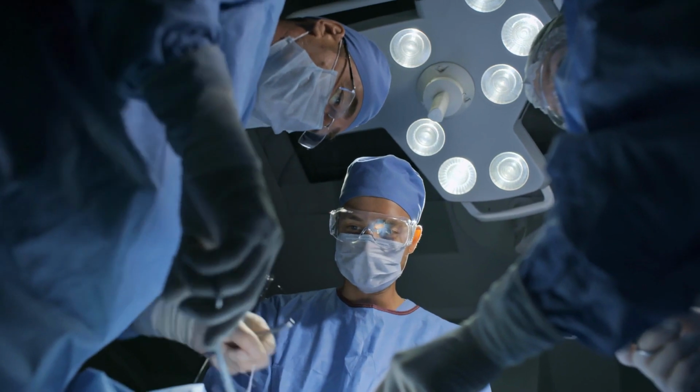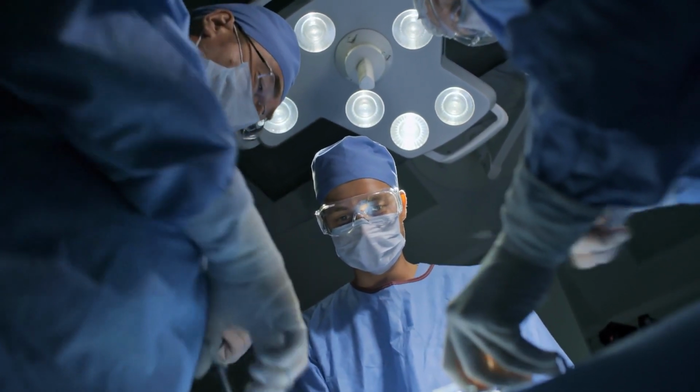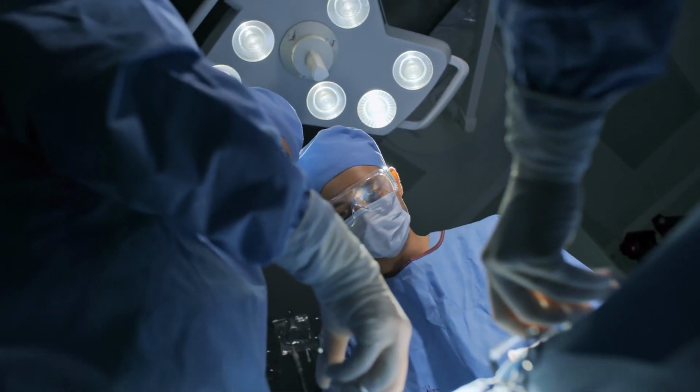How to treat it? Those lipomas that cause pain and limit the person's mobility are usually removed through liposuction or surgical extraction.